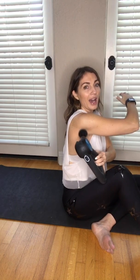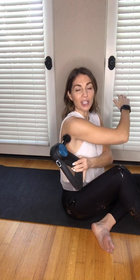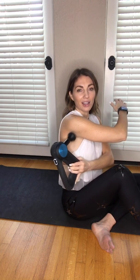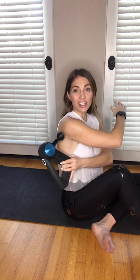I'm gonna scoot in a little bit so you can see. And then I'm gonna venture toward the back just a little bit. That's probably where your body's most sore. And then finally, I'm gonna wrap around underneath my armpit to where my rotators are. And I'm gonna move back toward that connection point. For about 5 more seconds.